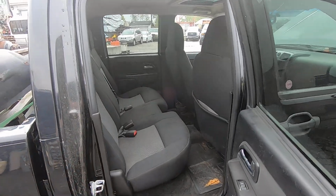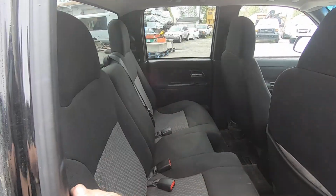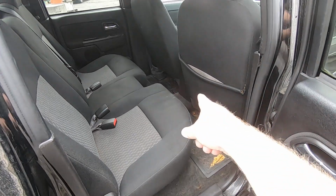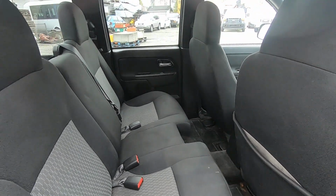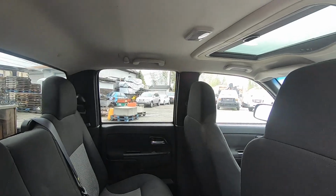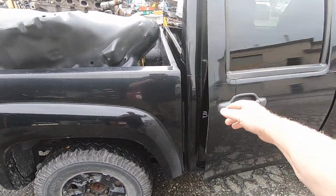Folding seats, they do fold down. Let me see if I can do this with one hand. Yes, I can. So they do fold down. A little bit of staining there. All of the parts that I'll show you at the back, they'll be inside the cab, so you will have to tow this vehicle out of the yard. So tow truck required, or trailer.